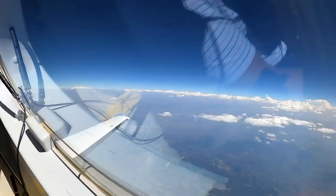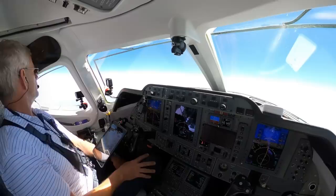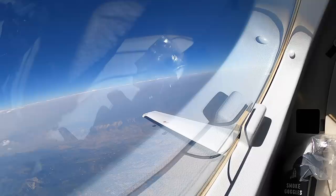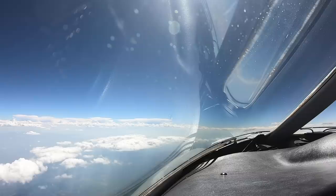Alrighty, so I'll let the cameras run a few more minutes. I'm not sure exactly how much you could see with all the smoke, but I'll let them run a few more minutes. And I'll pick things back up on the arrival into Phoenix Sky Harbor.